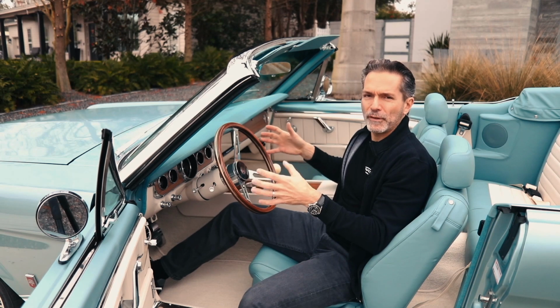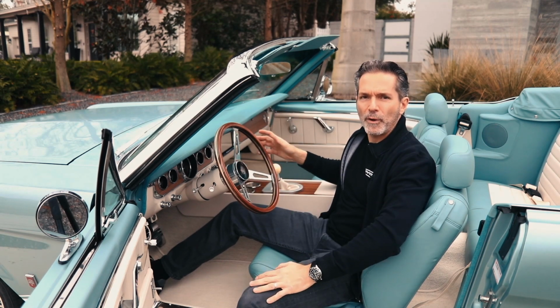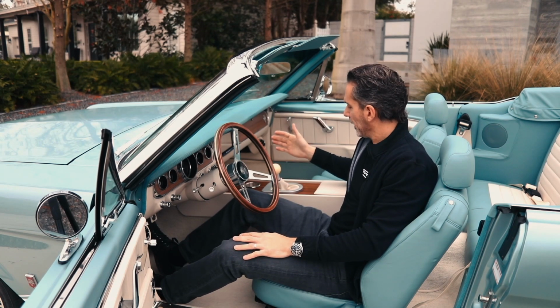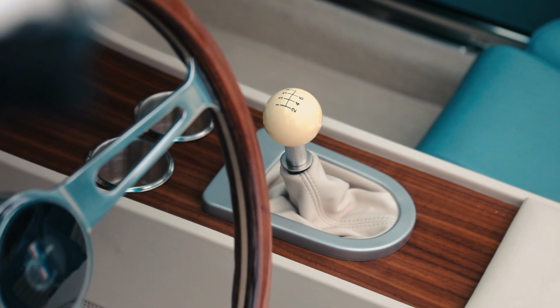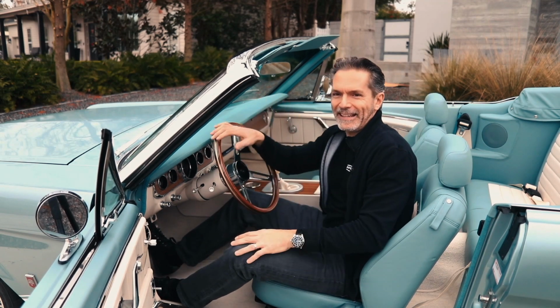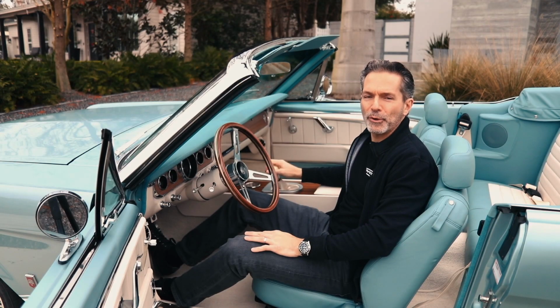Now, it's more difficult to package this larger transmission, but we felt that it was worthwhile in terms of the benefits, in terms of the critical speed, but also it puts the shift lever exactly where you want it. And it allows us to run a very short shift lever, and it gives us very short throws, and it's a very precise gearbox. So it's completely not like anything you'd expect to find in a '60s car, but man, does it feel good on the road.